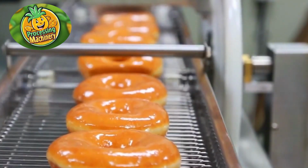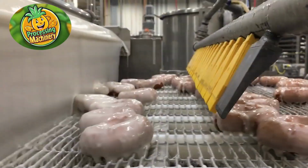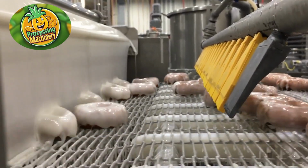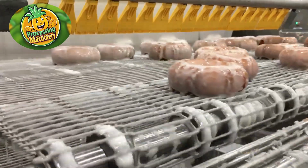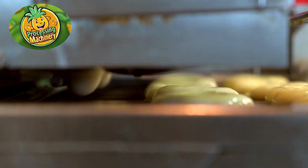positioned beneath the conveyor system, which is then subsequently redirected back into the glazing apparatus, thereby optimizing resource utilization and minimizing waste. The ability to glaze multiple donuts concurrently substantially accelerates the overall production process.